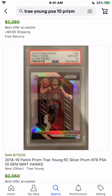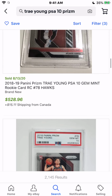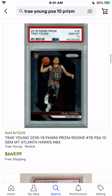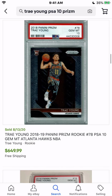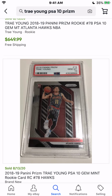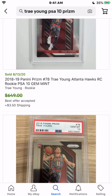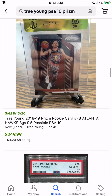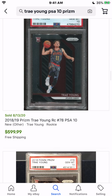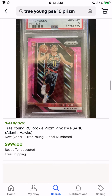Most recently, I've had Trae Young in a lot of my weekly reports, and his prices have jumped from around $350 to around $650 in just a matter of a few days after having him in the report. Obviously, because I saw that Luka Doncic's prices were going so crazy, Trae Young seemed to be a very good value pick at $350 when Luka went all the way up to $2,000. So I predicted that the market would turn next to Trae Young, and it sure did. So definitely, I was right about that.